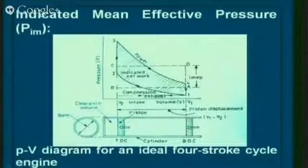What we are doing is, this pressure volume diagram which we have, the area of this, if you integrate it, equal to this area, if you draw a rectangle having the same base, that is equal to the swept volume, the TDC to BDC volume on the x-axis, and on the y-axis equal to this area we are plotting a rectangle. The height of this rectangle is the mean effective pressure.